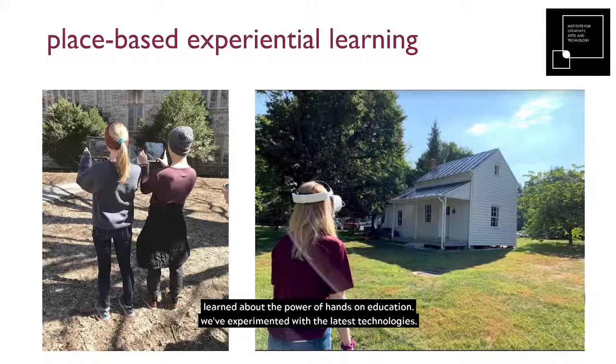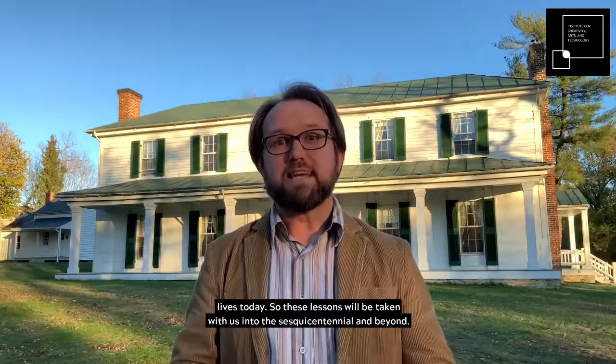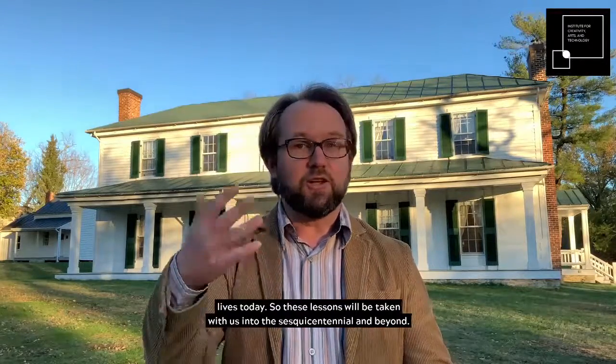We've learned about the power of hands-on education. We've experimented with the latest technologies, but we're always grounded in the importance of place. We've learned the immense value of understanding the deep layers of history that have shaped this land, this institution, and our lives today. So these are lessons we'll be taking with us into the sesquicentennial and beyond.